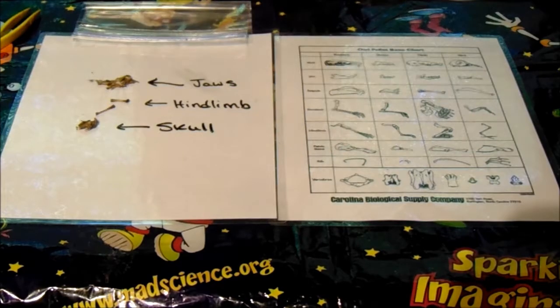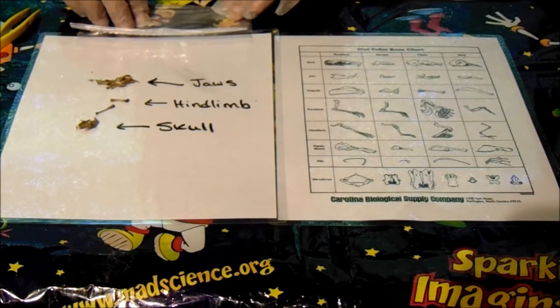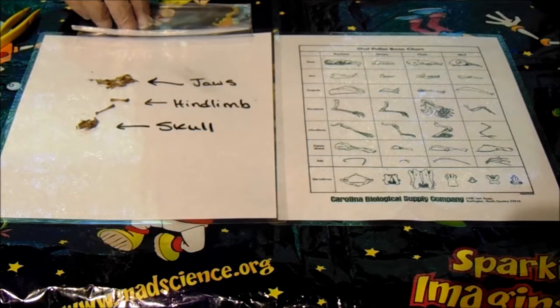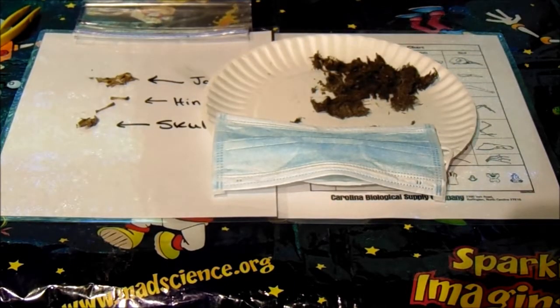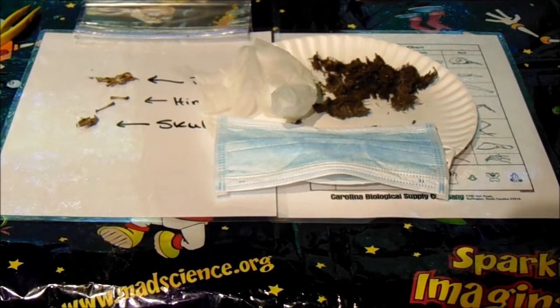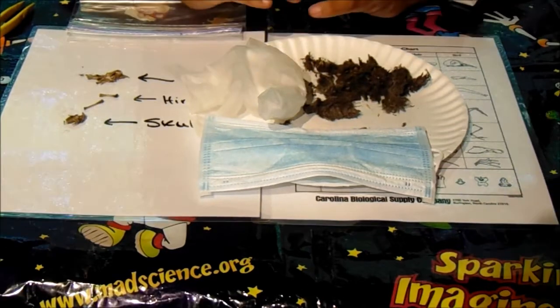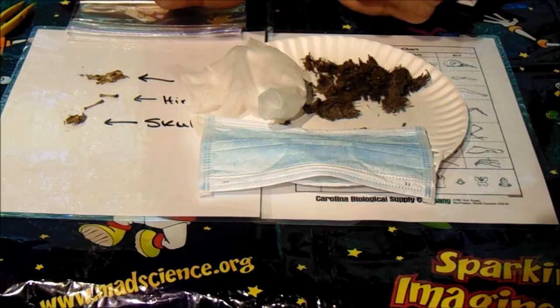After the campers have finished dissecting and identifying the bones in their owl pellets, they can use their plastic bag to pack up any bones they'd like to take home. Make sure that all campers throw away their gloves, their mask, their paper plate, and any of the hair and other remains from their pellet that they are not keeping. You'll also want to be sure that all the campers thoroughly wash their hands after they've cleaned up.